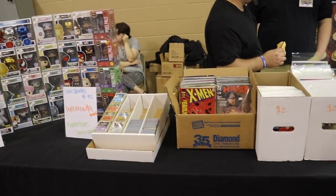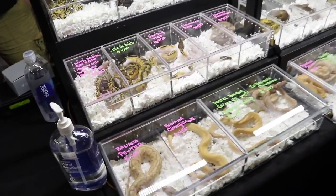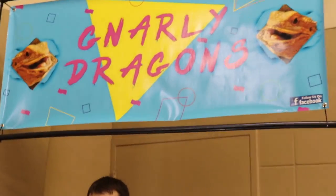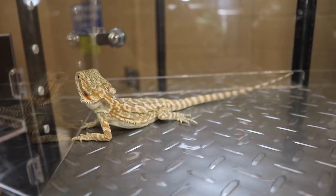All right, now this looks like more of a convention to me. We got comic books. I found the comic books for $2 next to some more snakes. There's another banana pewter and a banana champagne. Looks like we got some gnarly dragons over here. All right, we're gonna go down the bearded dragon elevator here.